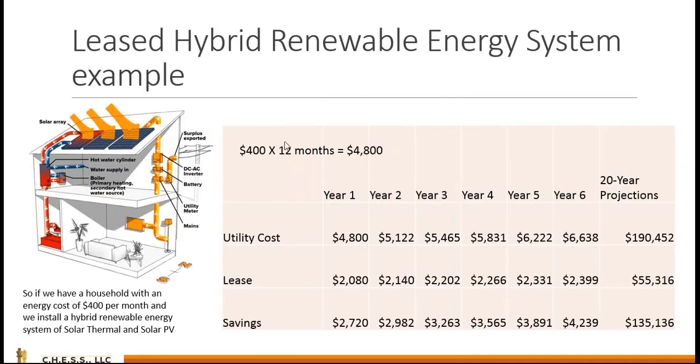And here we go. This right here is for a hybrid renewable energy system. This one's using a lease, but look at it like a straight purchase. There's also an equivalent loan, so we have a vehicle for that, so that we can put this into a home equipment loan. But if you notice here, we're going to look at this solution.